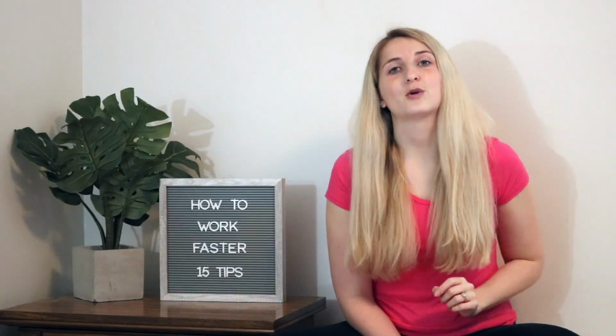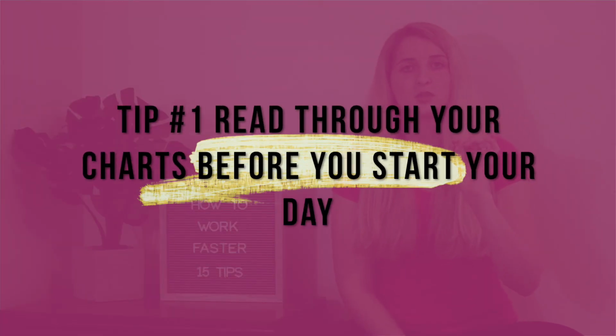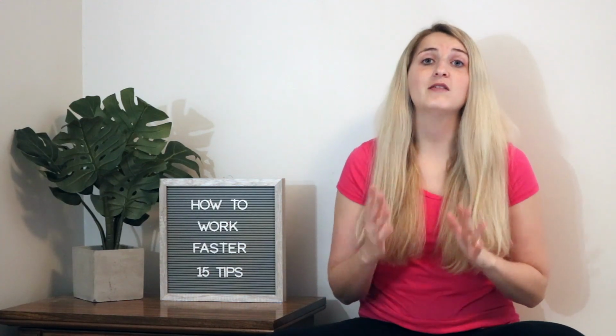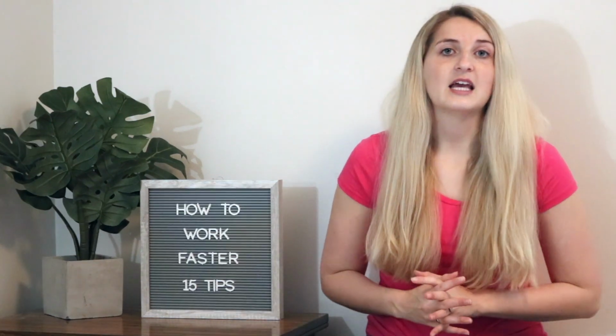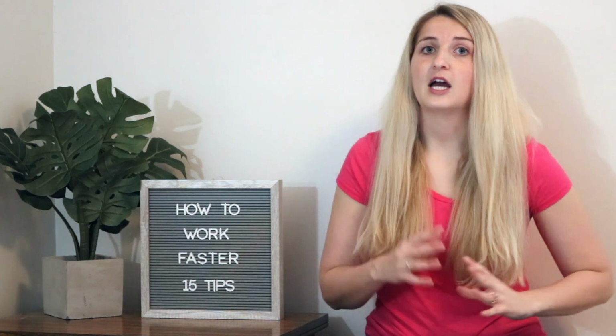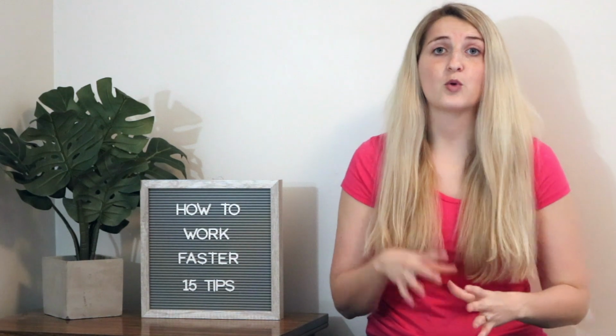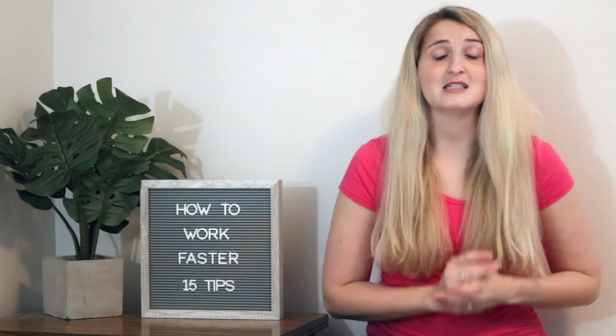So my number one tip for you is to always read through all of your charts before your day even starts. So this is something that I do even till this day. As soon as I get into work and I get my scrubs on, I go right into my room and I grab all my charts and I grab my schedule and I start going through every single patient that I'm going to see that day.